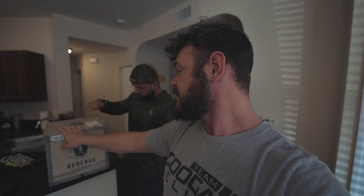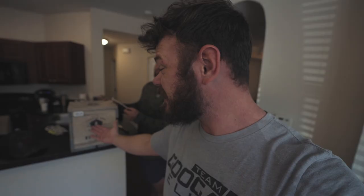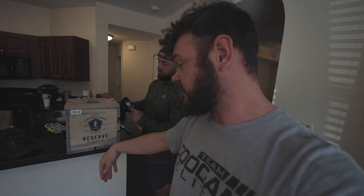It comes with a little sticker that explains what it is. I mean, this is like groundbreaking stuff. This is a $200 mystery tackle box reserve. Like, that is insane. $200? $265 value? Look at that. Yeah, okay, so you've got $200. I paid $47 for overnight shipping, and it did not ship overnight. It did not. All right, so what is inside the curated crate?